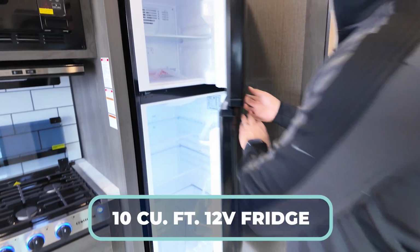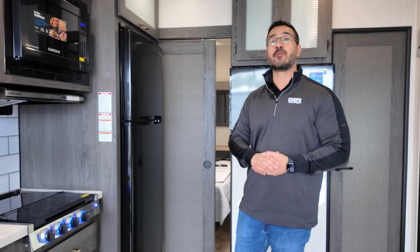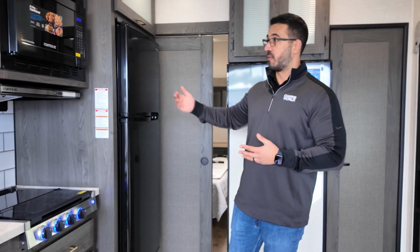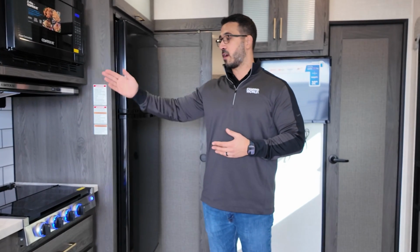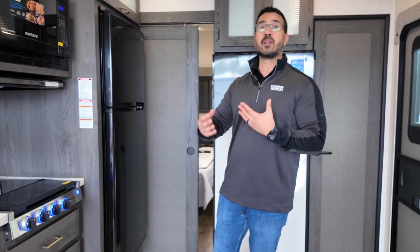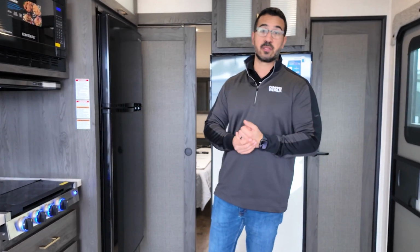And the refrigerator in all the Nightfall models is a 10 cubic foot 12-volt fridge. Now, if you noticed, all the appliances in here are the Contour suite, from the refrigerator to the convection oven and air fryer, the hood, and the 3-burner cooktop. That's really nice if you ever need anything for warranty or need a replacement piece.